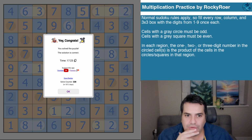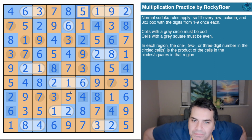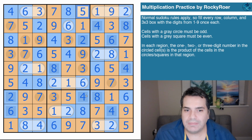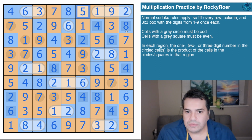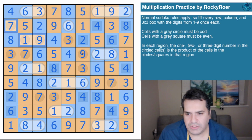It's a phenomenal puzzle, Rocky. I absolutely love this. Can't really ask for a more enjoyable puzzle than something along those lines. I'm just thinking it through. What probably helped me immensely was just coloring everything, thinking about the multiples, realizing the 5 can never be on any of the circles or squares. It can never be on a square.